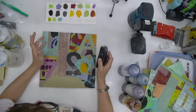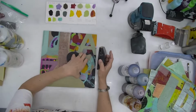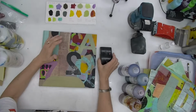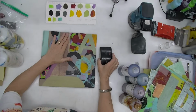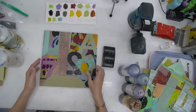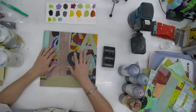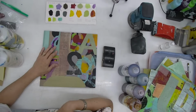Now, the other thing I want to mention is I do sand collage paper before I put the gloss medium on. And I make a big deal about this in all my videos, because let's say I put the gloss medium on my collage paper before I sand, and you put that collage paper on there because you were totally in love with something on it. Well, the minute you start sanding, you're going to probably rip off the entire design. At least that's what's happened to me.